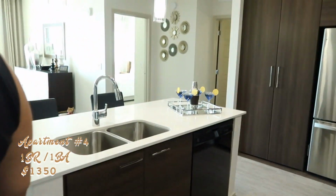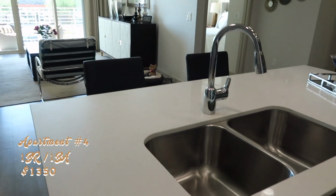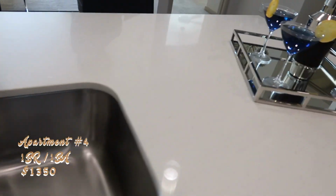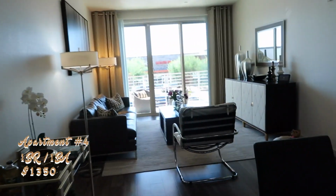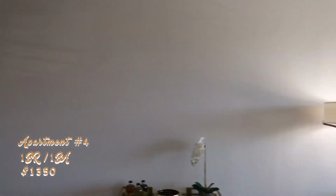Oh, I like the little wood stuff. Oh wow. The fake dog scared the shit out of me. Oh wow. These cabinets. Really nice. Oh, the laundry's right there. Wow, that's nice. Countertops. It's very spacious. Oh look, they have a bar cart. I know. Right here. That's nice. That's really nice. And then look, they have a bar cart right here.